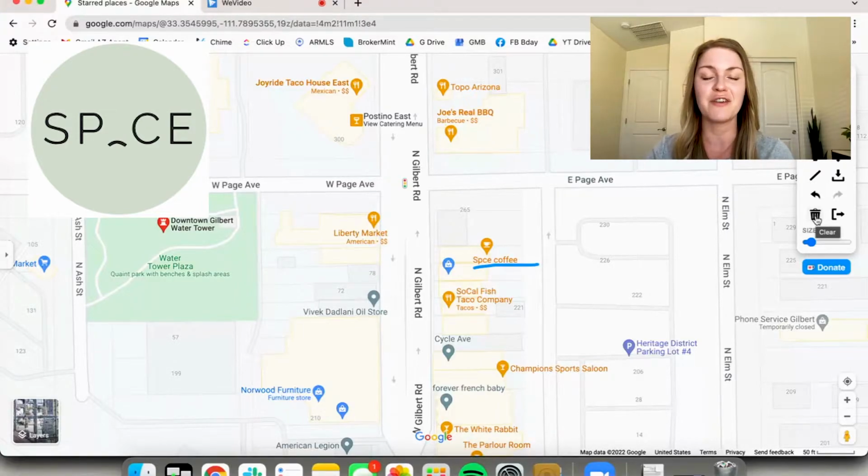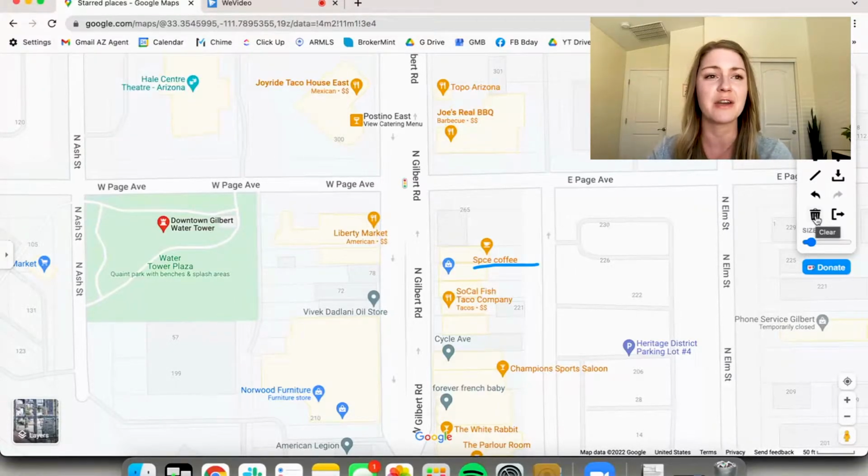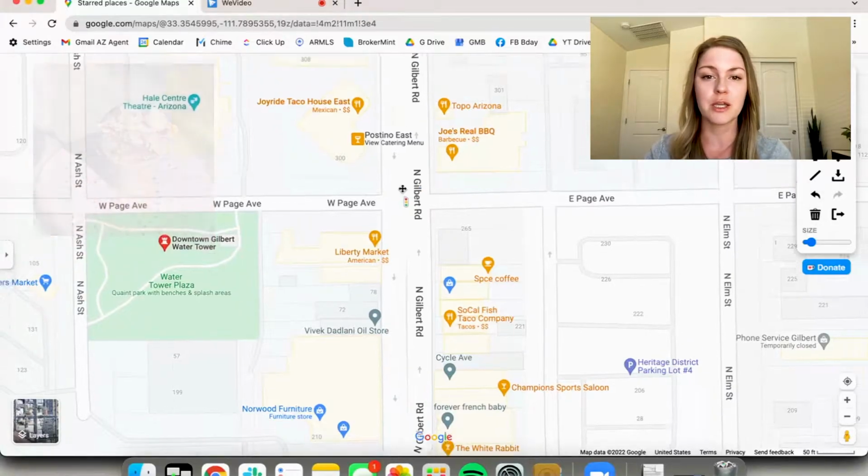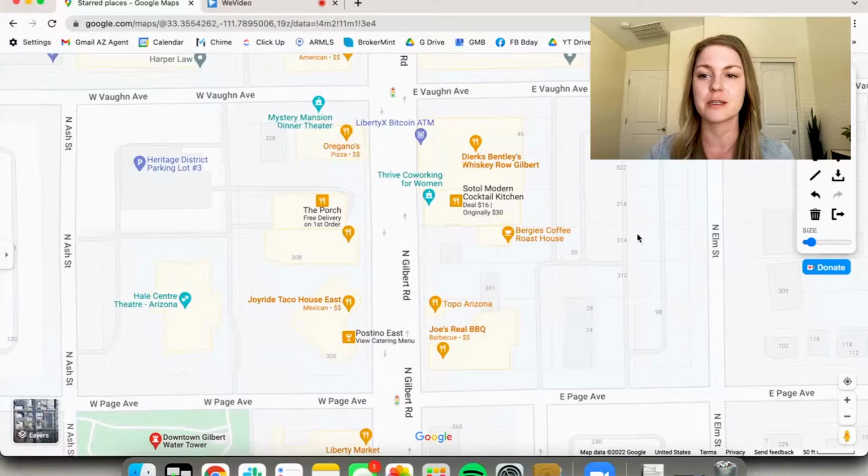And then if you want really good coffee, Space Coffee right here, really fun. It's very hip and trendy. They've got all these unique flavors. They have a strawberry dairy-free chai, which I was like, what? But it's amazing. And if you want another really good coffee place, it should be right up here. Where is it? There it is. Gotcha.